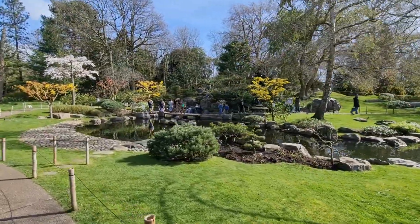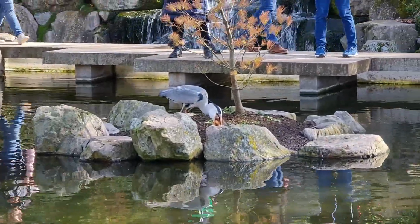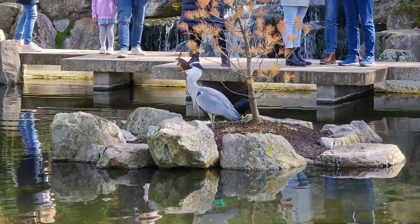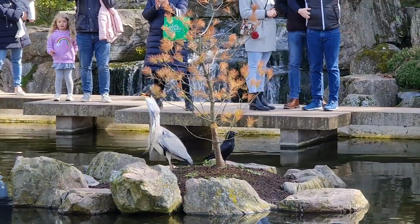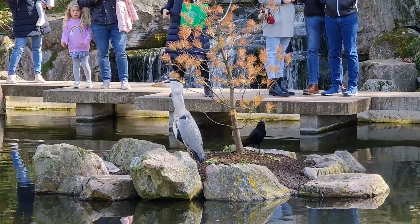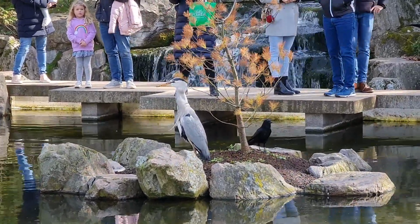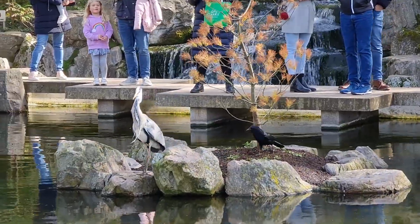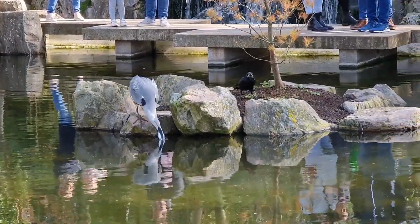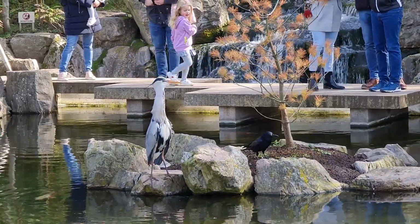Ooh, we look like we have a heron with a fish. Yep, that is a heron with a fish in its mouth. Look at that, that is amazing. I've never seen anything like that. I have never seen in all my life a heron actually eat a fish. Absolutely amazing.